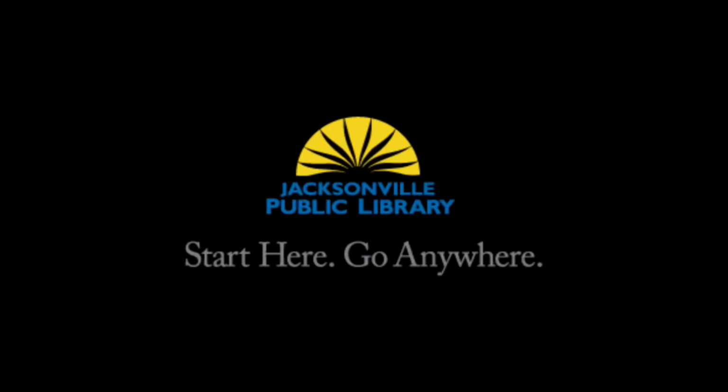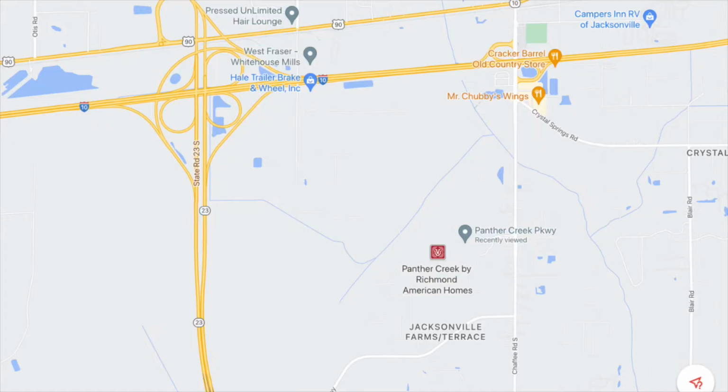And this community is very close to a library. In fact, right across the main road, there's the Jacksonville Public Library, and down the street there's a Winn-Dixie. So there's a lot of conveniences in this community, and you're really close to Highway number 10 as well. But you're on the far west of Jacksonville in this community.